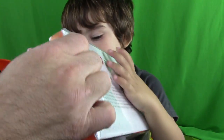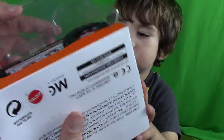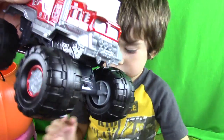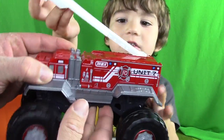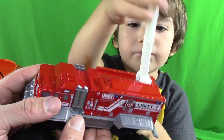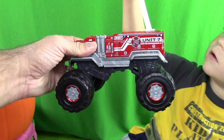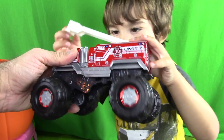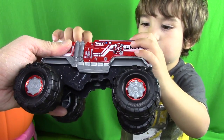I got it. The flame stomper. Cool. What color is it, Jack? Goes up to the sky. Cool. What color is it, Jack? Up to the sky. No color. It's red, everybody. And gray and black.